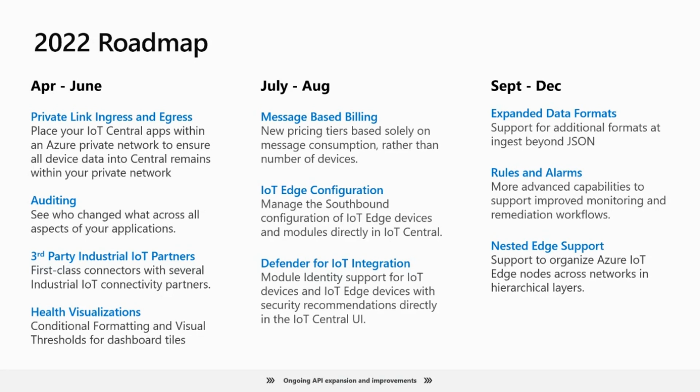There's another session here at Build, which is focused on IoT Central and industrial IoT. I would really recommend that you go check that out because we are doing some fantastic work with all these third-party connectivity partners who have solutions that live in manufacturing and industrial settings. And that connectivity is really going to open up the ability for Central to be used in factory and manufacturing type settings.